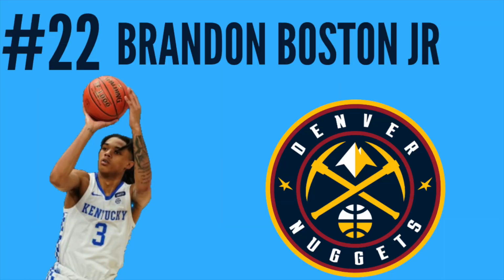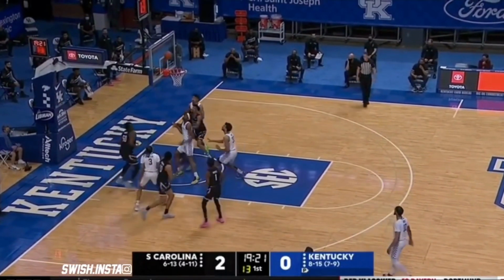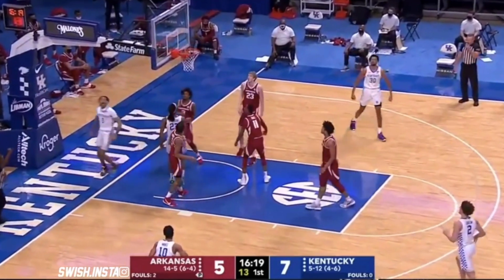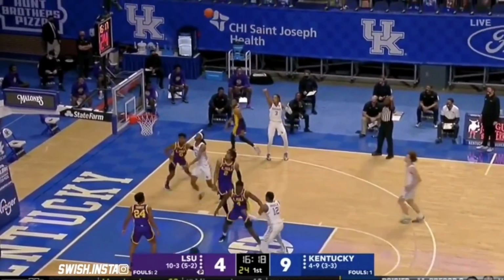At 22, the Denver Nuggets will take BJ Boston from Kentucky. He's obviously had a turbulent season in Lexington as he struggled shooting and defensively, but I think Denver takes him here at 22 as they're a team that can afford to bet on Boston's upside given their prolific young core.